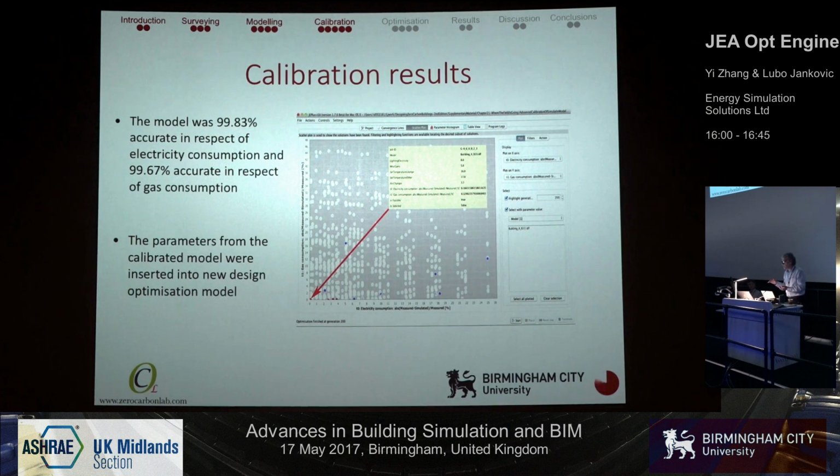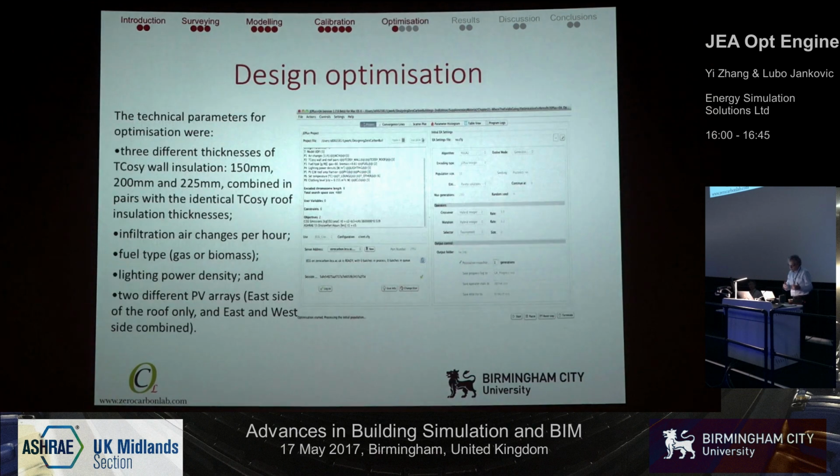So this is what we need as a base case when we are starting retrofit, because we don't know what is actually there. So these parameters from the calibration are then taken into the next stage of design optimization. And the technical parameters for optimization were 3 different thicknesses of T-cozy wall insulation. We went for 150, 200 and 225. This was combined with roof insulation in pairs with wall insulation, infiltration air changes per hour, fuel type, gas or biomass, lighting power density, and 2 different PV arrays, east side of the roof or east and west side combined.